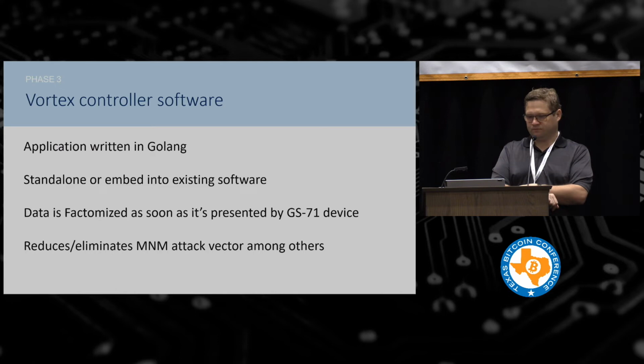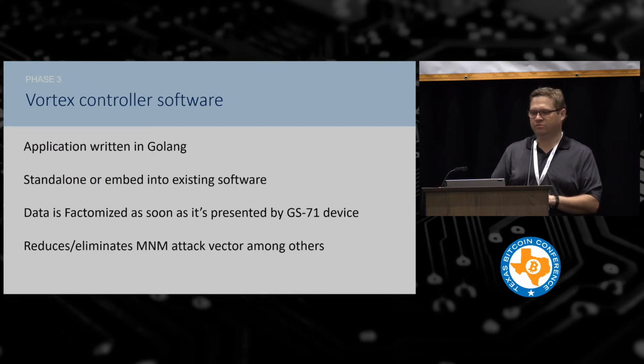In Vortex, for the next phase, we decided to take similar functionality as in running software on Axis cameras and try to embed it into the Vortex controller.